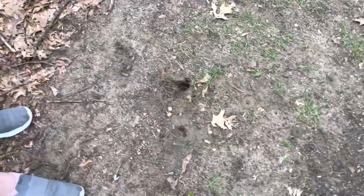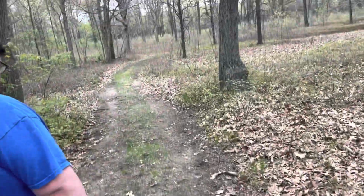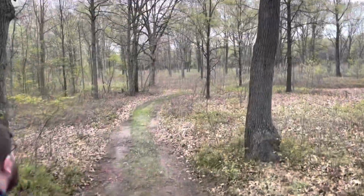Sorry, I'm just looking down at the ground. Oh, it's a big hole. Yeah, that's a big hole. Look at that. Doesn't look like it goes very far. But yeah, see, now we're gonna go down a hill. I don't know if you can tell that it'd be down.